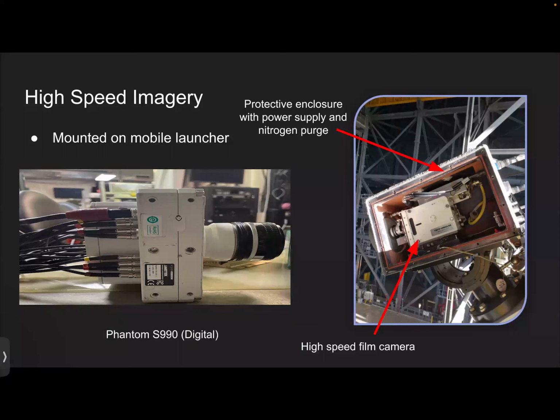High-speed film cameras do have better sensitivity or a higher dynamic range for bright scenes, so it does better at capturing still imagery despite the boosters being as bright as the sun. This is really the main advantage. Other than that, digital is better in almost every other way from a cost and functionality perspective. After the launch, the film is shipped to Atlanta or New York and processed by Kodak, which isn't the quickest turnaround, but high-speed digital can be processed almost instantly.